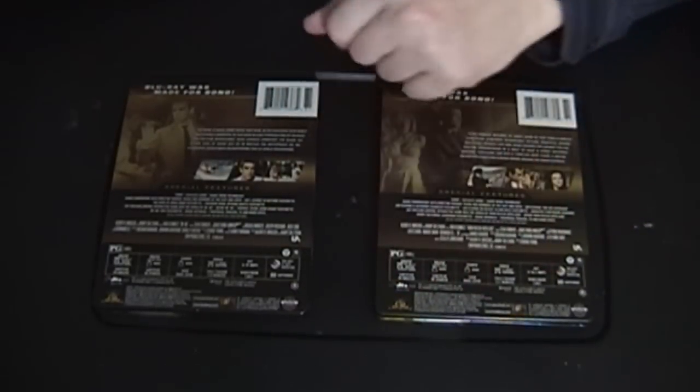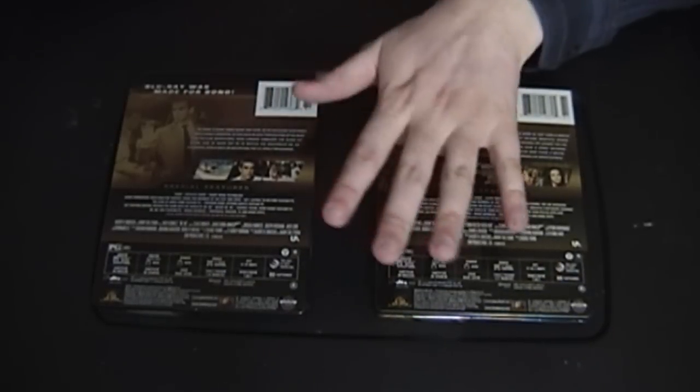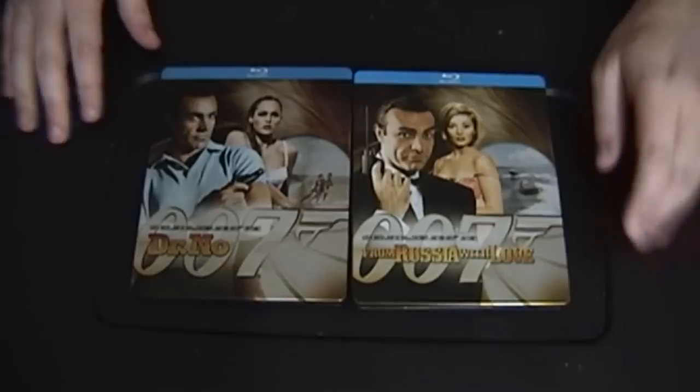Apparently, when I did my last talking about the one that Annetta got a little while ago, I was told by one of my viewers that these editions do have all the extras that were in the previous editions, so you're not missing anything. You just get the added bonus of having Bond on Blu, which is really cool.